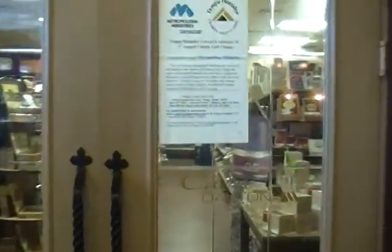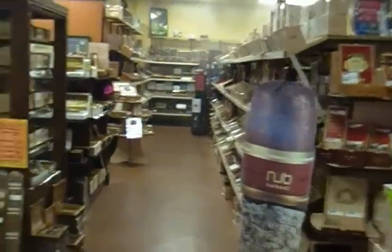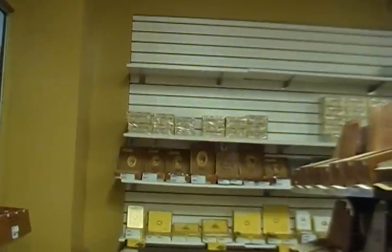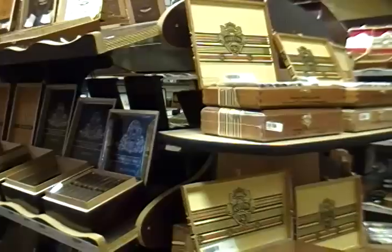Yeah, and here's the humidor. Check out this humidor. It is massive. With cool music playing inside, too. Look at this. Got them over here, some very hard-to-find Monte Cristos. I think last time I was here, about 3 or 4 years ago, they just got in a shipment of pre-embargo Cubans. I'm pretty sure those are gone.